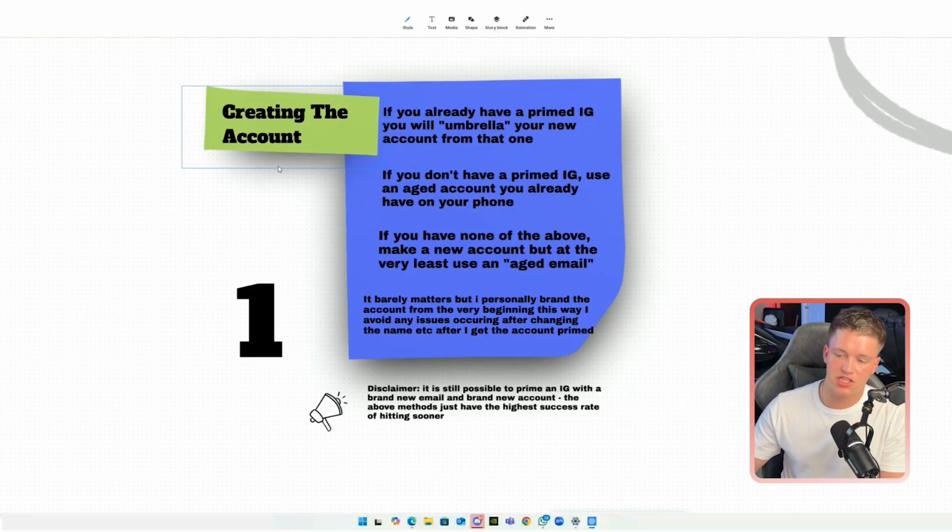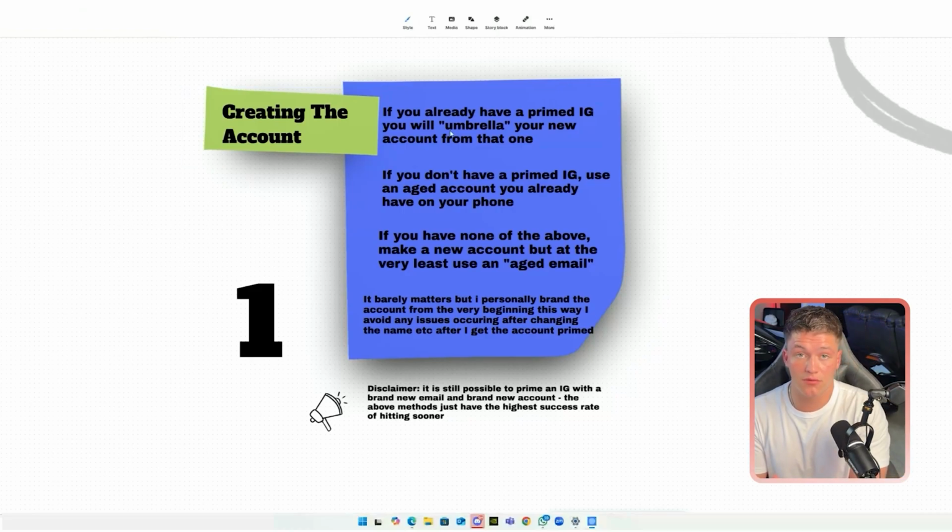If you already have a primed IG, you will umbrella your new account from that IG. If you already just so happen to have a primed IG, the highest success rate you'll have with an account performing well once you create it is doing what we call umbrellaing, which is when you're already on the primed IG's account and then you go to create a new account, it will allow you to bypass creating the account with a new email, and it will say something like create from existing account or create with existing profile, something along those lines. You'll click that button if you already have a primed IG.